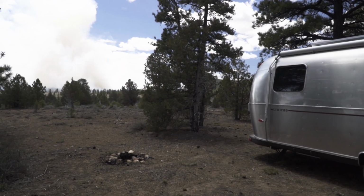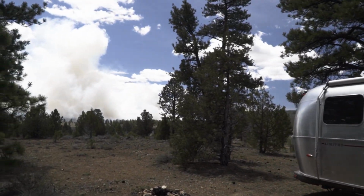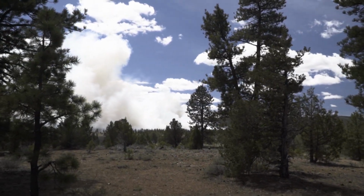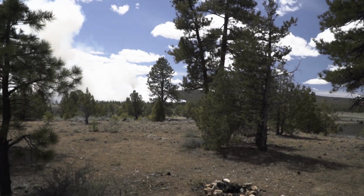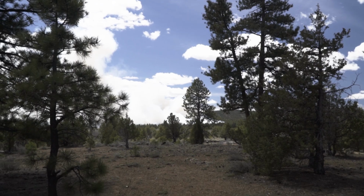So yeah, here we are. Airstream right in front of us. That wildfire is awfully close. Not close enough to immediately threaten us, but it's right across the street. Oh, this is fun.